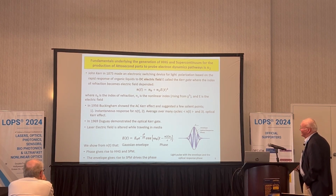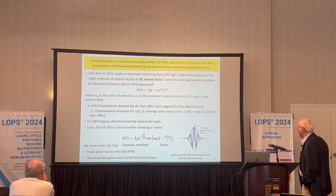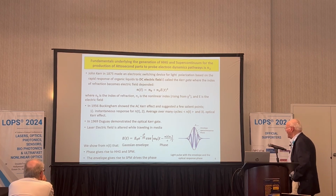Here's where the assumption comes in, not an assumption. The laser field is E, you've got a pulse width, that's the envelope, and then you've got the phase. There's the pulse, there's the phase. This is where the N comes in. You'll see this later. So we show that the phase gives rise to higher harmonic generation and self-phase modulation, while the envelope only gives rise to the self-phase modulation. We'll show this.